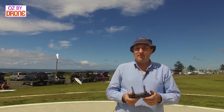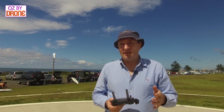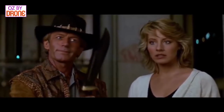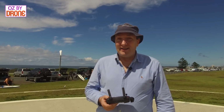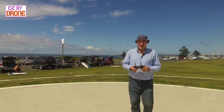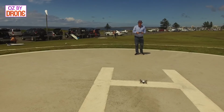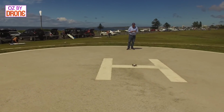And I'm ready to fly, but before I do, I just thought I'd say, in Australia, you've heard of the line out of Crocodile Dundee. That's not a knife. That's a knife. Well, that's not a launch pad. That's a launch pad. So, let's go. Take off.